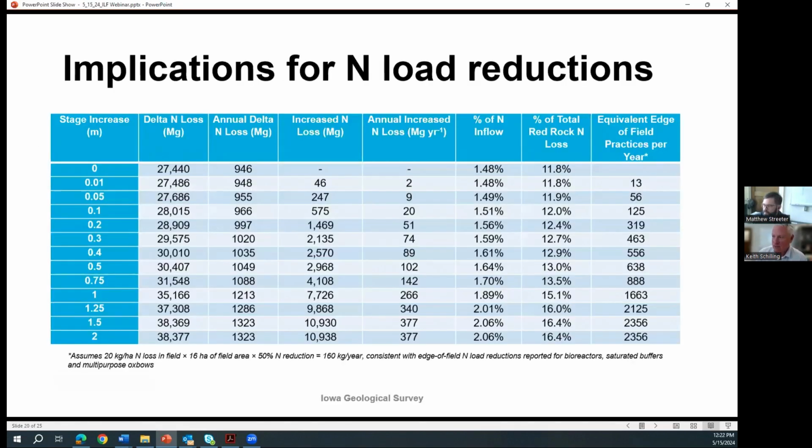That's all summarized in this table. And so I'm going to walk you through a couple things here and highlight some of the other features. So the stage increase just says how much more of that increase would we hypothetically apply to Lake Red Rock, up to 2 meters. The second column here is the N loss in terms of metric tons over 29 years. Kind of hard to put your arms around what a 29-year loss would be, so we annualize that in the third column. Extra metric tons per year that would be lost if we raise the stage at that increment.